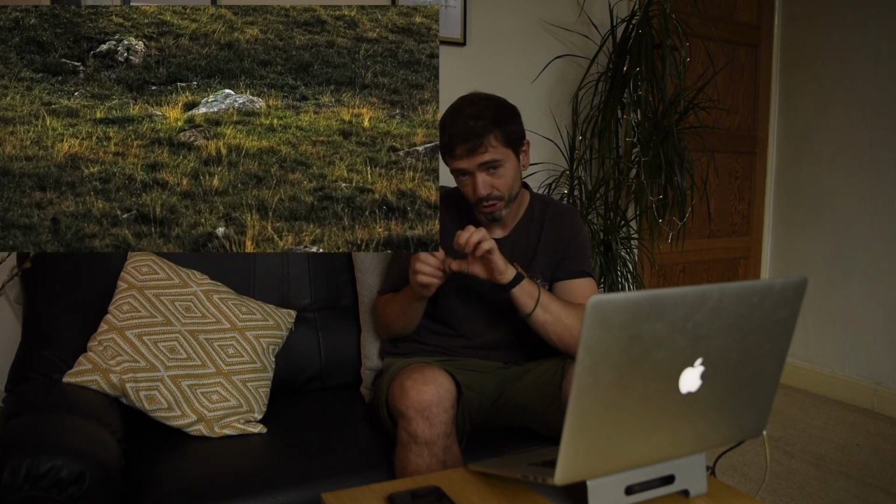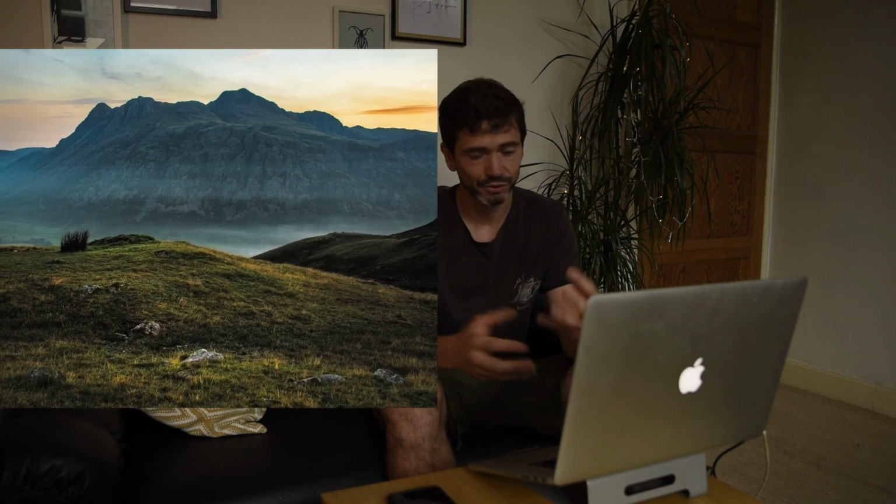So I've edited this, and you can see I've got that information in the sky, I've got that colour. I did have to drop the highlights quite substantially, and then also used some dodging and burning to bring some of that colour out of that sky. And with the foreground, I lifted up the shadows, but not too much. But what I did is, I've got this little line of rocks coming down the middle, and I chose to lighten them that little bit more so that it would guide your eye through into the mountain. And I really liked that first shot.